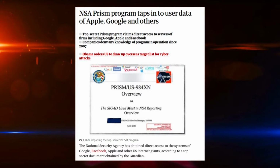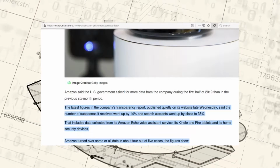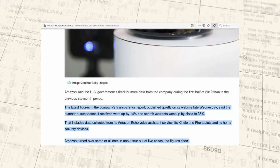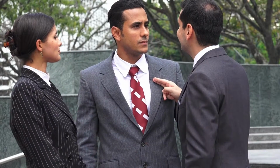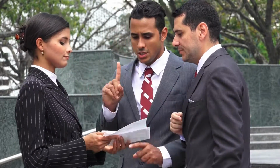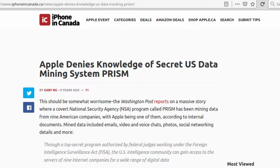We can see that Amazon didn't really say much about the release here. All the US tech companies are subject to FISA and the PRISM program. So for them to initially deny they were part of it, as they all did, many of these companies like Google and Apple said, no, we don't do that. And then it came out that they did do that.